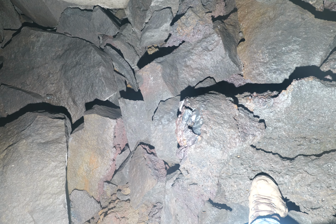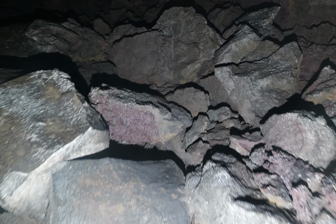There's another thing. Look at this rock here. This isn't just some breakdown rock. Looks like it had a formation on it, like it was part of the ceiling that fell down, or part of the wall that fell down. So if you see something like that, try not to step on it.